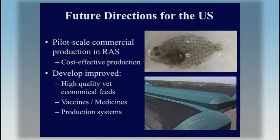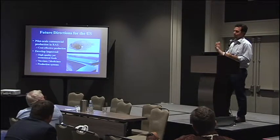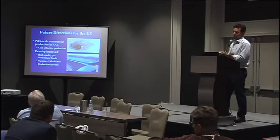With that, we see our future directions for the US. Pilot-scale commercial production in RAS. Cost-effective production: if we're pushing these high densities in marine recirculating systems, we have to have a system that still allows the producer to make money. It is a high-value fish, but from what we've seen so far, a lot of people come in, spend $10, $15, $20 million on a marine recirculating system, and number one, it probably doesn't get the densities that they think it's going to get, and they can never make that money back.